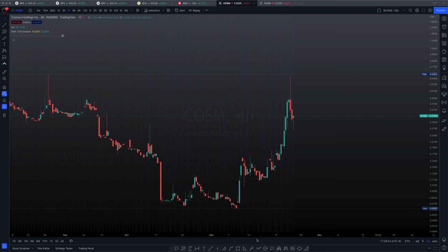Very exciting day today with ticker symbol COSM for Cosmos Holding as it surged another 100% today. Now it retraced all the way back to a similar level to where we began the day in the first place. So what does this mean for price action for COSM? Well, let's go ahead and find out in this video.